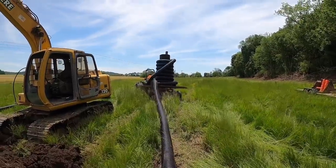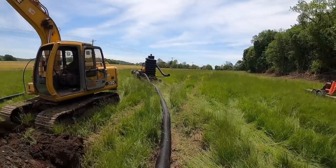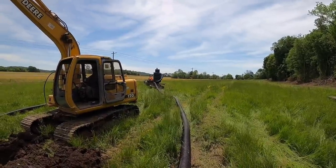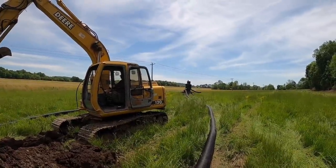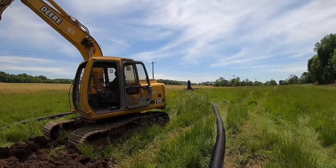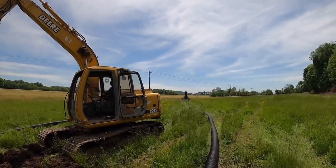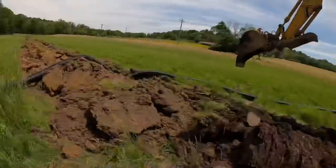There we go, moment of truth on whether or not we got enough pipe. It is going to be close. It is going to be close. It's hard to tell from here, but I'd say it's within 20 feet. Maybe we'll gain 20 feet by the time we get her thrown down the ditch. See what we got.